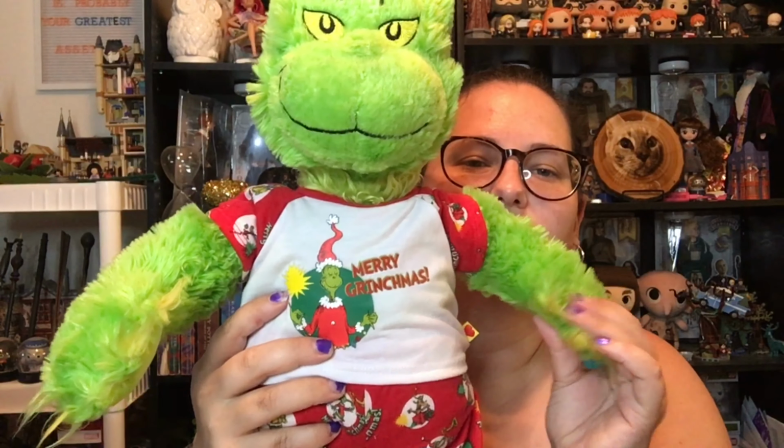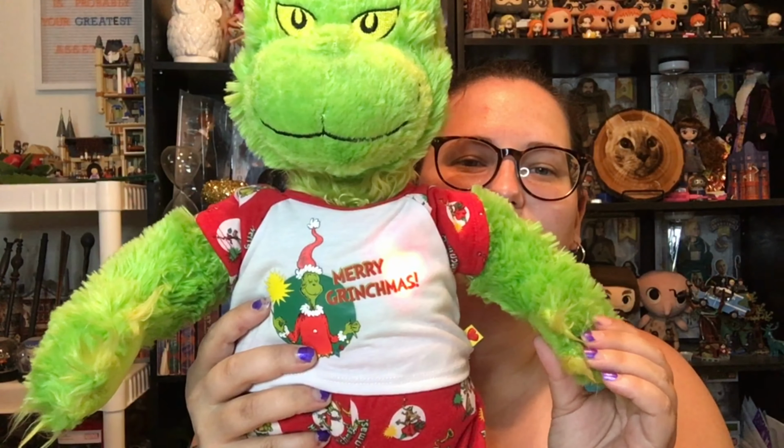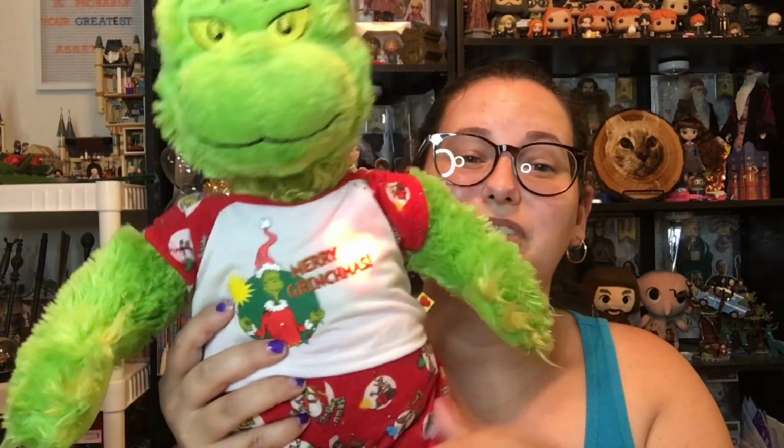And then he actually has a heart that glows and grows. Super cute, right? He was like $2. So I'm super excited with these finds. I think they're adorable and they're gonna look nice with all my squishmallows.